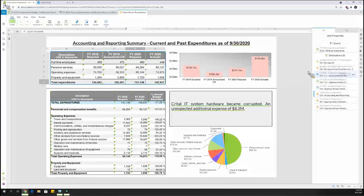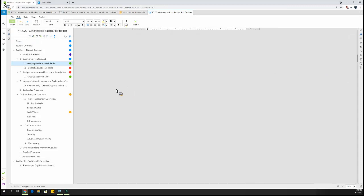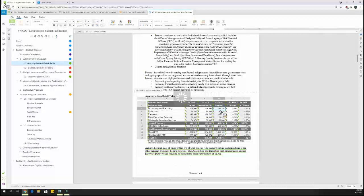So I'll go ahead and jump to a different destination here. You can see that we're in this presentation, but this value occurs in the CBJ, even in a budget in brief. Let's go ahead and jump to the CBJ to pull up that document editor environment. So as you can see here in this table, that value also occurs here and it's linked out.